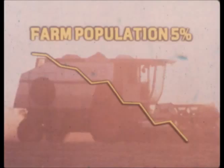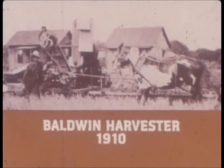Working those endless fields are fewer people, and so the stage is set for larger, more productive machines that will enable one person to harvest more acres in less time. Combine engineers have always been faced with the challenge of providing greater harvesting capacity. Early in the 20th century, a young Kansan, Curtis Baldwin, began experimenting with a standing grain thresher. He applied for his first patent in 1910 and was issued 3 patents on rotary threshing in the 1930s. Gleaner has a tradition of being a leader in innovation, and rotary concepts are no exception.